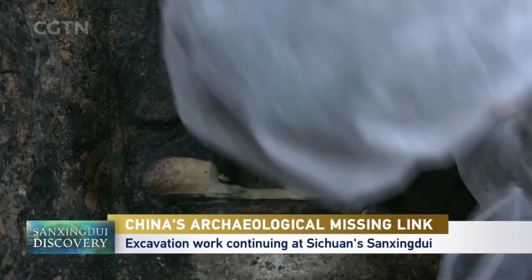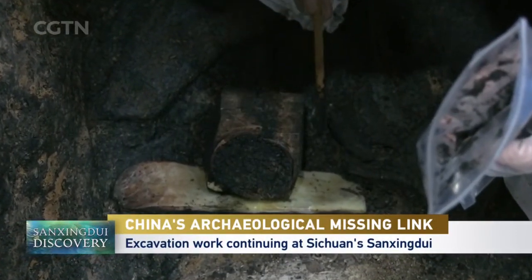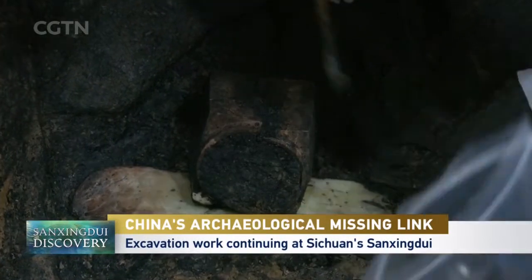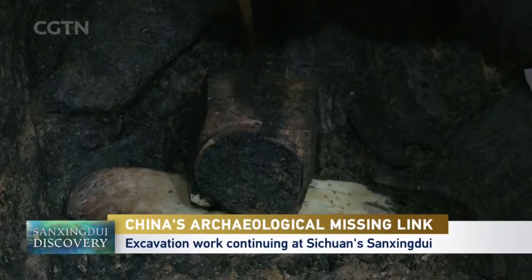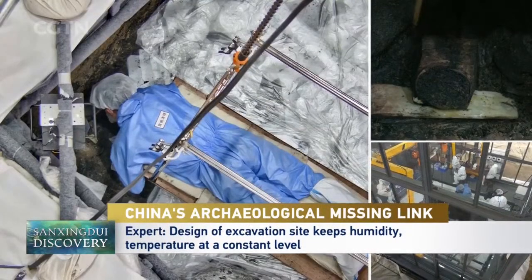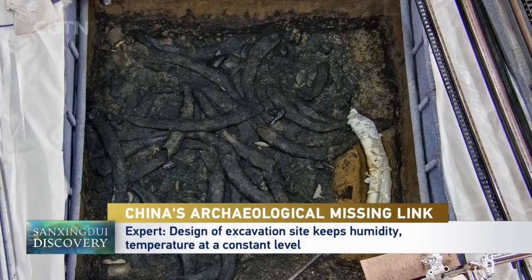I think the whole work is very challenging, to be honest, because different kinds of material cause different problems. If I have to say one specific object that needs much more attention, it is ivory. Because in Sanxingdui pit number 1 and pit number 2, and also in these days' other pits, there are many elephant tusks. And because of the special material of the elephant tusk, it is very difficult to conserve, because it is a combination of organic and inorganic material. So it's very hard to conserve elephant tusks, especially when they were buried in a very humid or water environment.